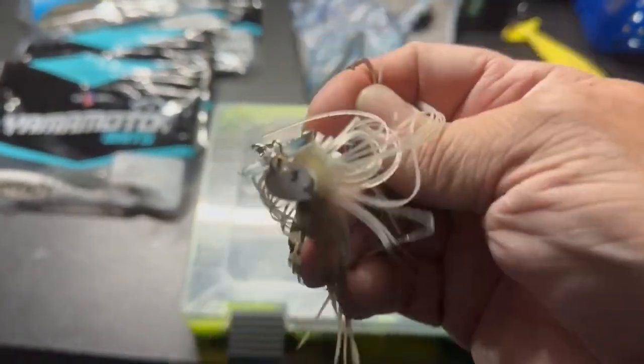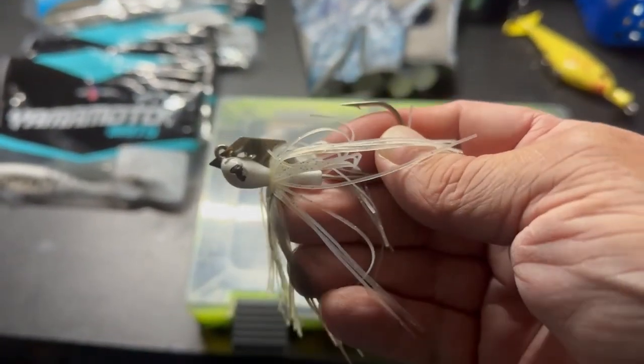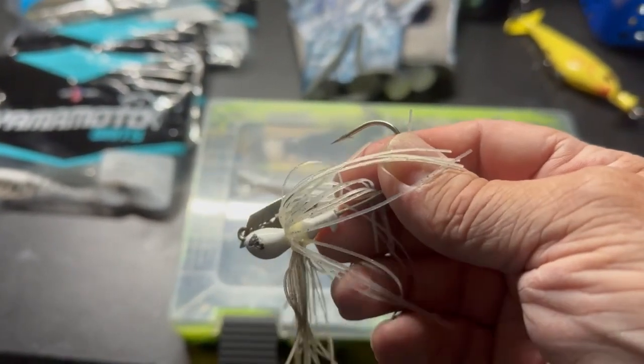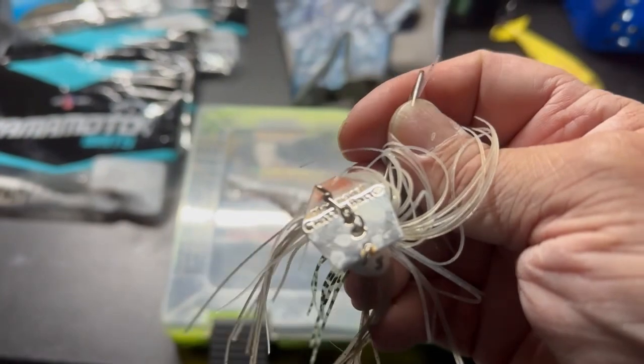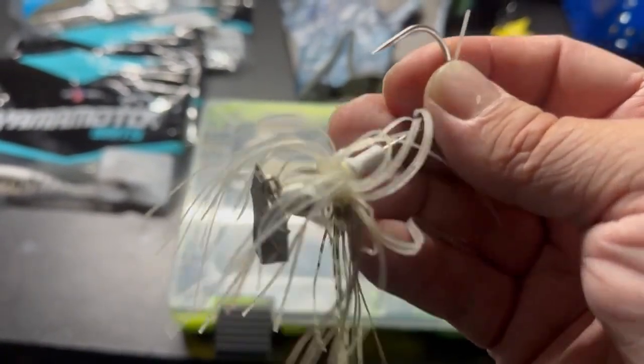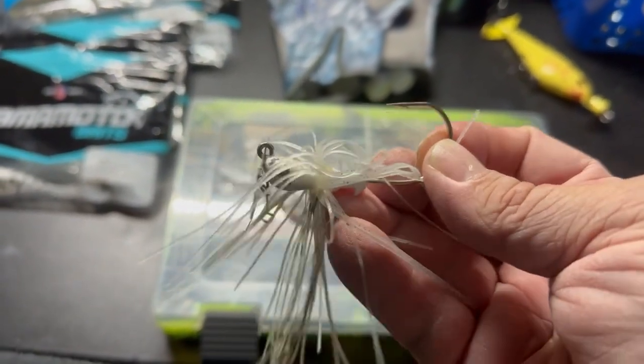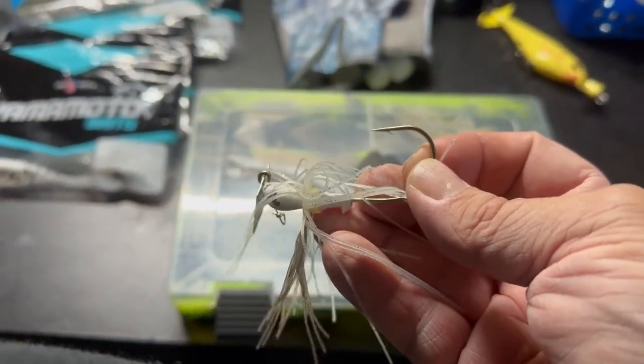The one we're throwing today was the 1/2 ounce. Of course, they're a Z-Man, and I just think they have better quality chatterbaits. They work better. They got good hooks, sharp hooks. Everything about them is quality, and I've used them for years.